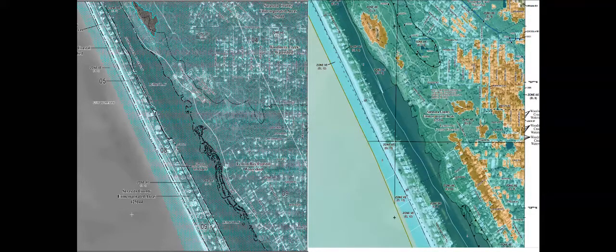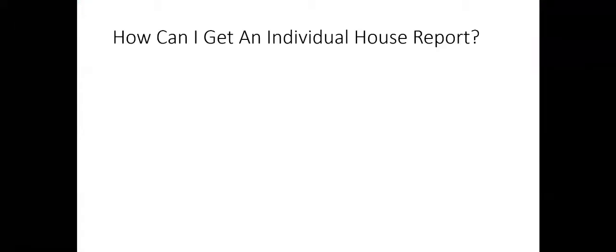We can provide a quote as to what the future flood rate looks like, but we can also look at the other side, the downside of what's going on with this specific property. So, how do I get the individualized report? Our agency has partnered with Synovus to give you the individualized report. If you have any, you can reach out to Laura at Synovus. She is a great point of contact to get that.